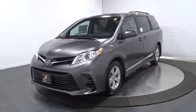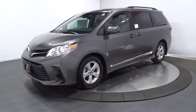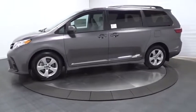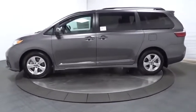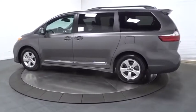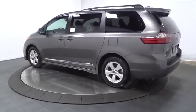Looking for the right vehicle? Check out the 2020 Toyota Sienna. Sienna offers excellent overall quality and long-term dependability, making it a hassle-free vehicle to drive day in and day out, while contributing to peace of mind on long road trips.